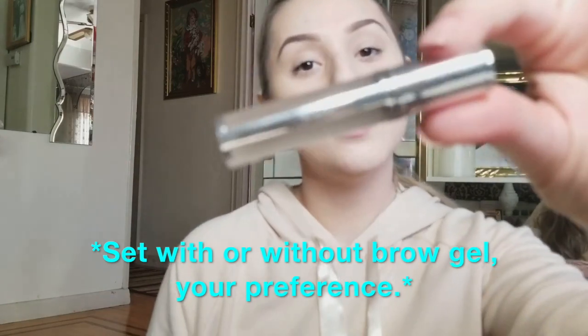So now I'm gonna set them with the Givenchy brow gel. I'm gonna go in with the flat concealer brush, whatever flat concealer brush will do. I'm gonna go back in with the Too Faced, go under my brow.